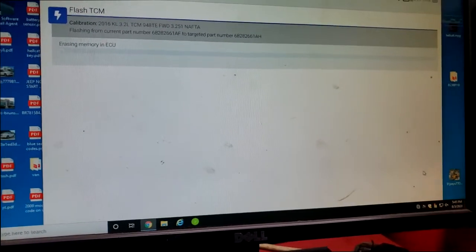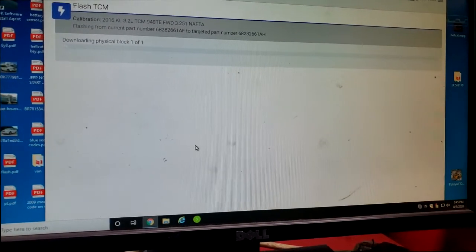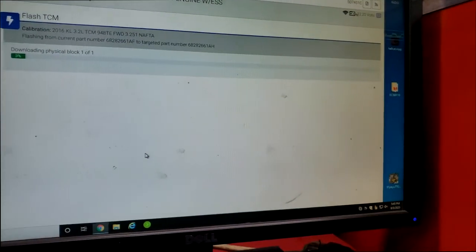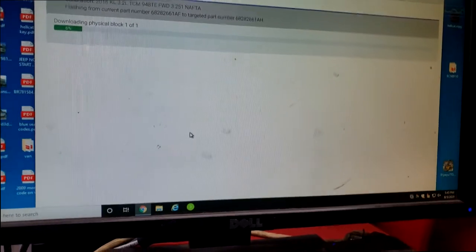So I'm going to wrap this up, guys. This is going to finish flashing. It's going to take a minute. As you can see now, it's erasing the memory, and then it's going to rewrite new programming into the controller. So no sense in y'all watching this drag out. Just know that this is probably something you should get done in the event you have a P0887.